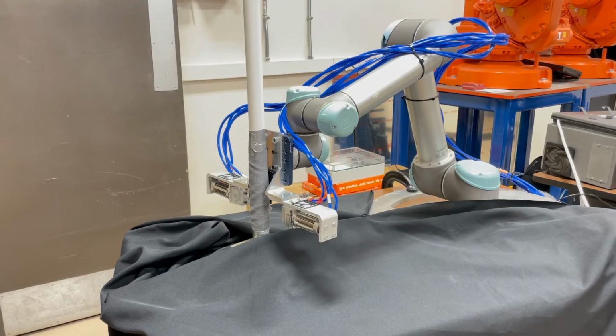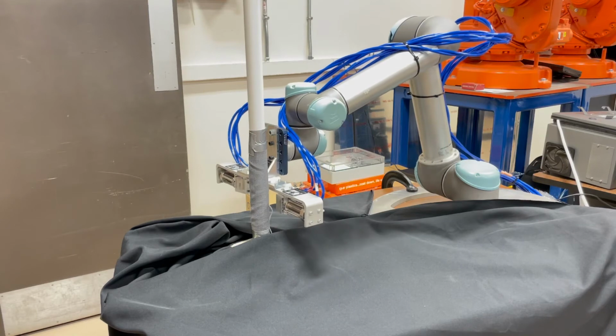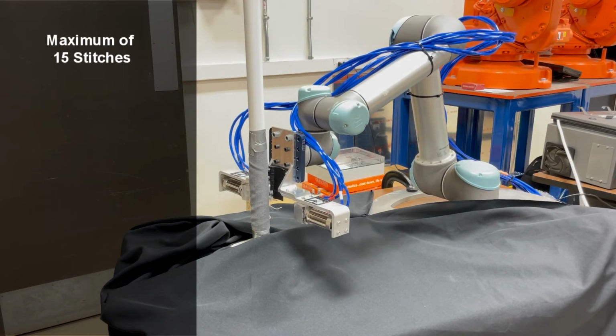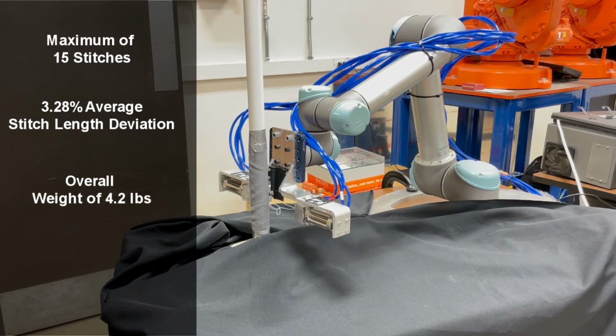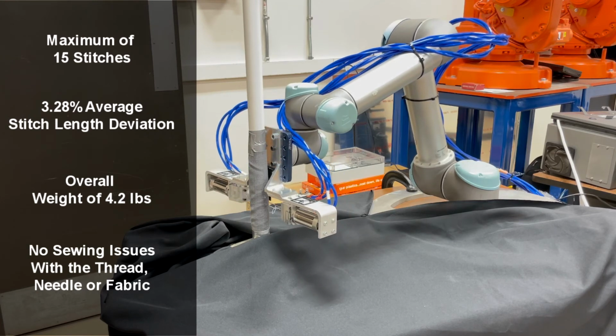Once the mount and the sewing test object were assembled, we performed testing. We completed 16 tests and 6 compliance items. From this testing, it was determined that the maximum stitching capacity of the NED was 15 stitches, which met the 3-stitch requirement. The average stitching precision was about 3.28%. The overall weight of our End-Effector was about 4.2 pounds, and no needle errors, thread errors, or fabric errors were recorded during these trials.